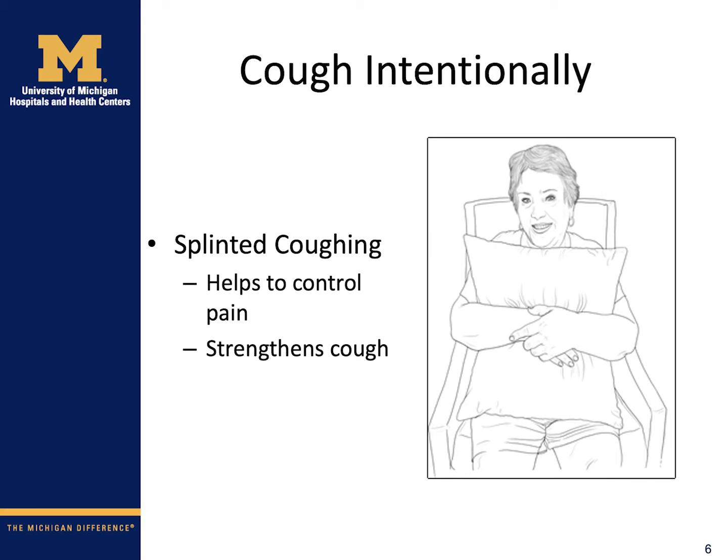Coughing can cause pain at your incision. To minimize this, it's important to put a blanket or pillow over your incision and hold it firmly in place when you cough. This is called splinting. Splinting will allow you to have a stronger and more productive cough while limiting pain. Coughing will help you to avoid post-operative complications such as pneumonia.